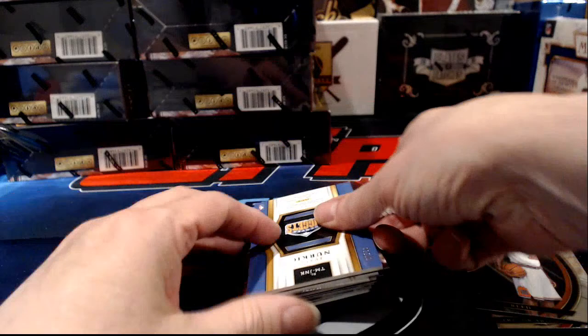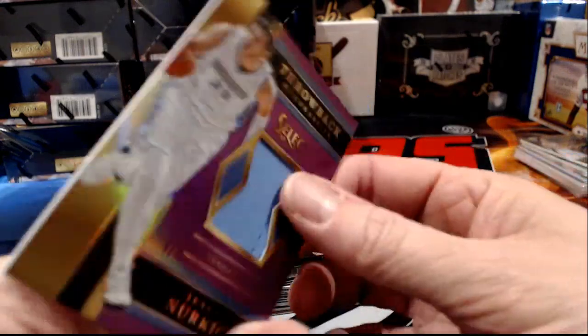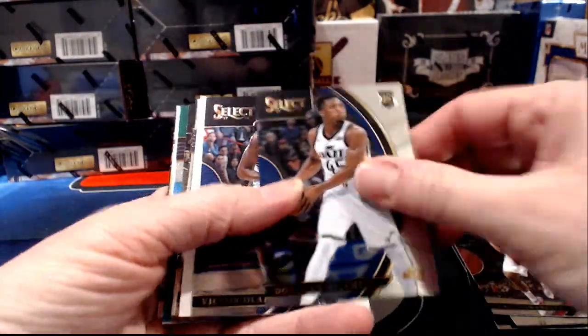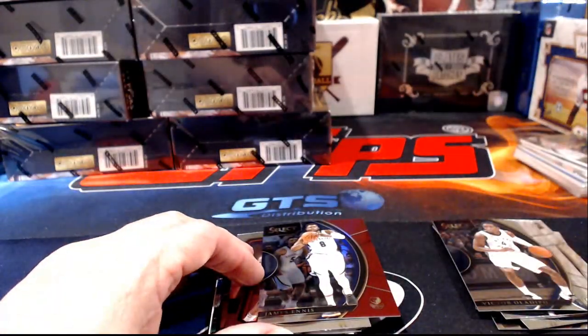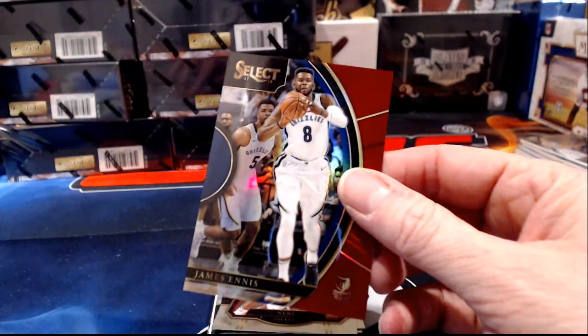They've got to get you all back healthy again. We're getting close to the end of the season. Nurkic to 99 for the Nuggets. James Ennis to 199 for the Grizzlies.